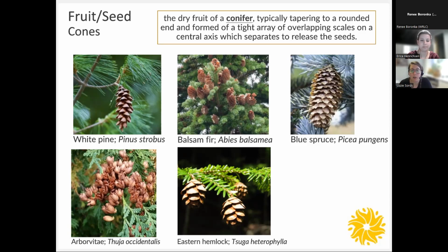Another cone-producing tree common to the area that we might see is bald cypress. If you're lucky, you might run into a larch tree still planted in some gardens. And dawn redwoods too are getting more common in the landscape and have a small egg-shaped cone.